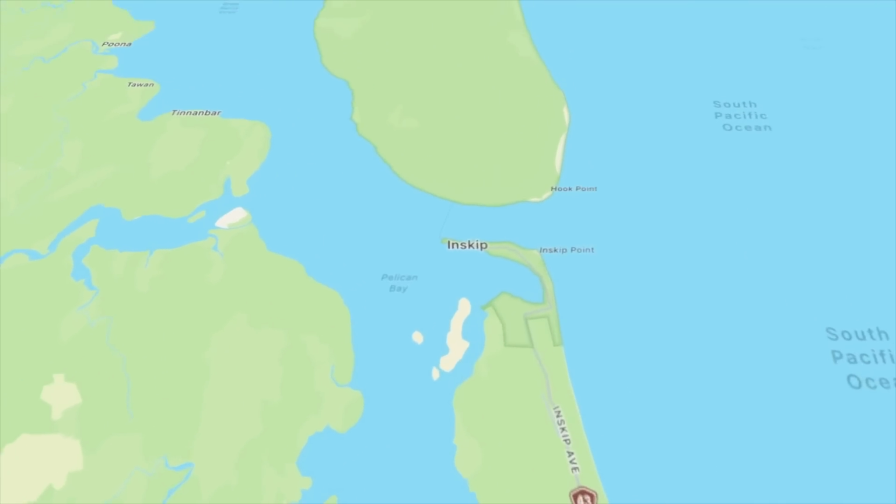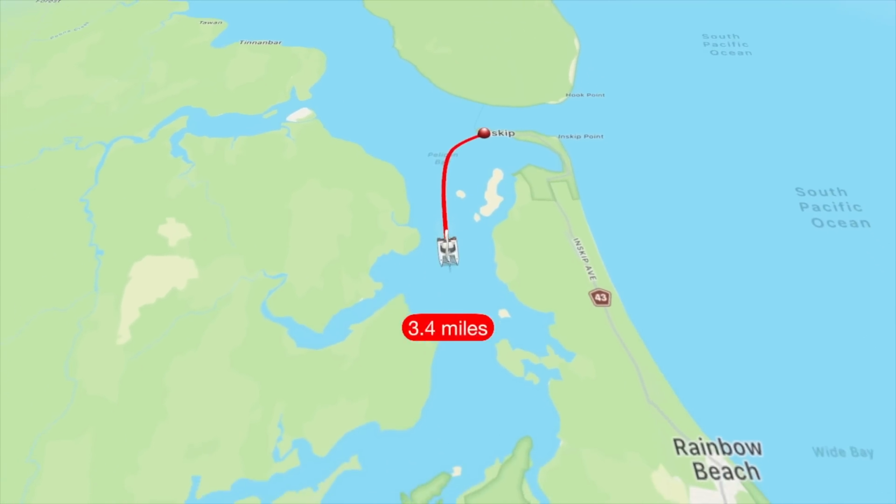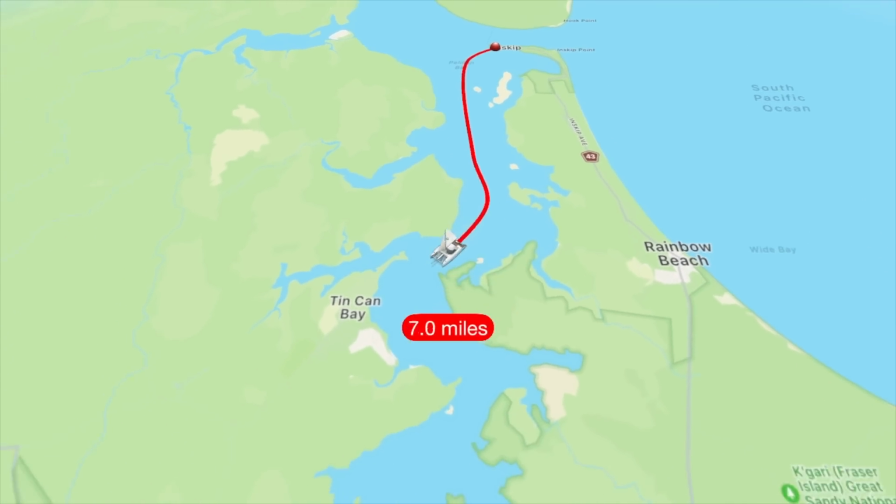Very easy. Just use your eyes where the waves aren't breaking, where the dark water is. Skip on through that channel. That was easy. And from there, stayed a night at Inskip Point. Next morning with the tide, went up to Tin Can Bay. It's only about 6 miles up the river. It's not a river, estuary, whatever.